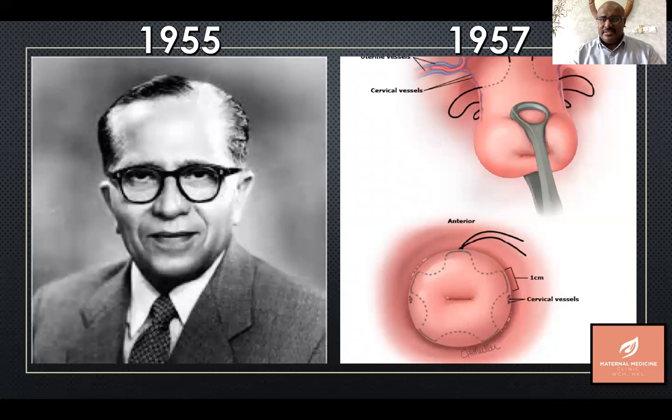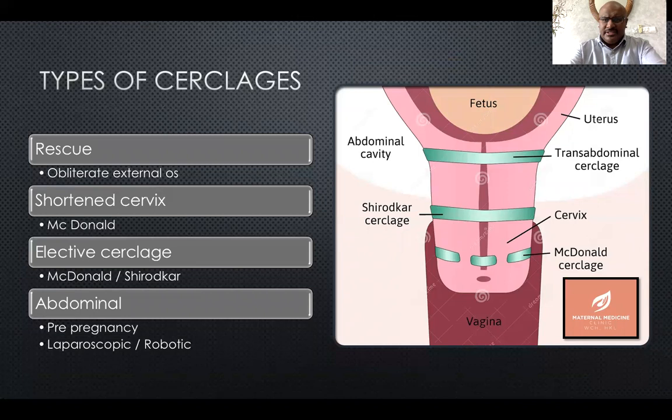There are four types of cervical cerclages. The rescue cerclage, ladies and gentlemen, is just done to obliterate the external os. Do not go beyond 50% of the depth of the cervix, you're going to rupture the membranes. Do not go too high, you're going to rupture the membranes. One third, just obliterate the external os. Success rate is 50% for 5 weeks.